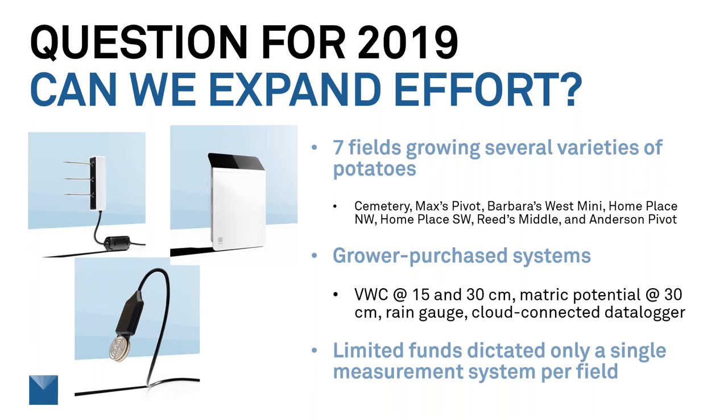So he put in water content sensors at 15 and 30 centimeters, and also matric potential sensors at 30 centimeters. He also threw out a rain gauge, as well as the METER Group ZL6, which is a cloud-connected data logger. So he used an app on his phone to monitor his sensors in the field multiple times a day. And of course, as I mentioned, he wanted to do this himself, so his limited funds meant that he was only going for a single site, and just the time he had to actually do the installation.